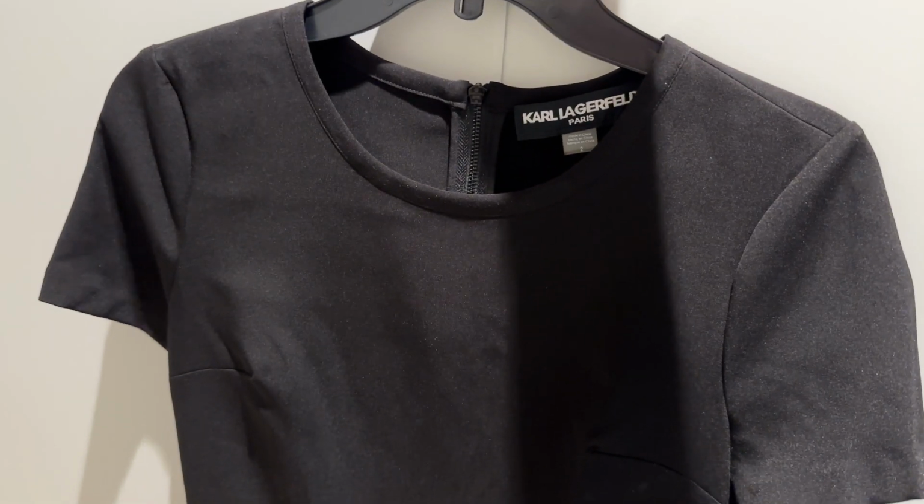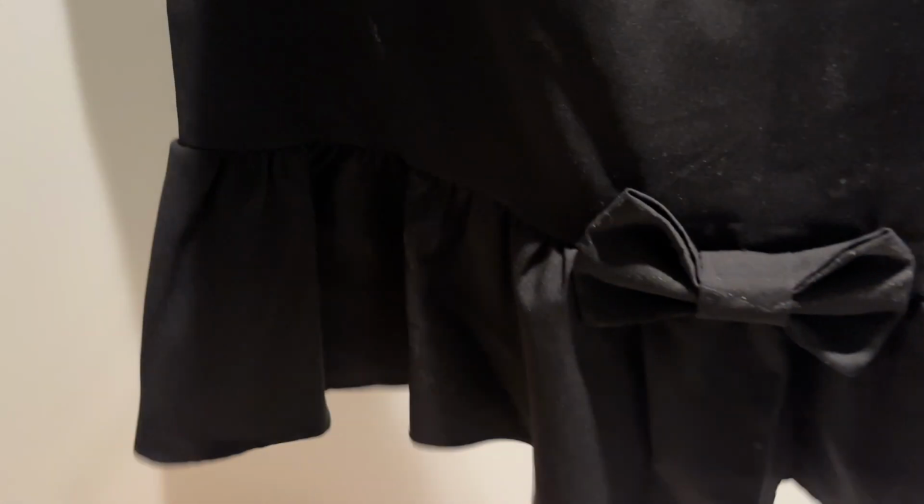I thought I was gonna make a dent in my sailor loot because this is $148. It's a Karl Lagerfeld dress, and they had it in a 2. I don't think I'm a 2. It's a little bit too big, and also I didn't like the back. It has like a metal zipper, but I love the bow detail on the bottom.